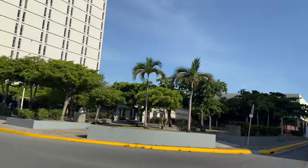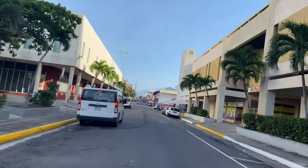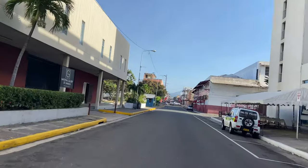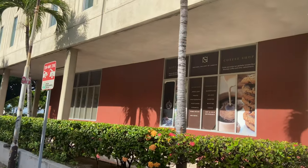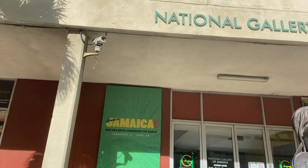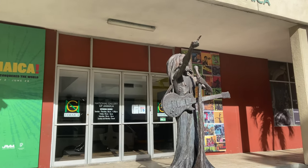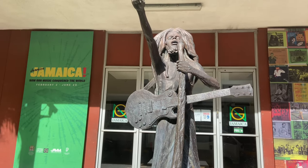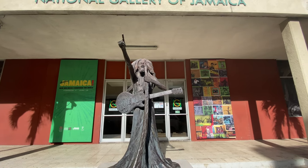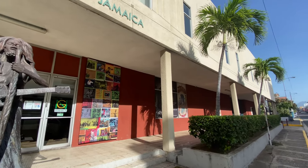Right now we're on Ocean Boulevard and we're turning on to Orange Street. So now that we're on Orange Street, let's take a stop at the National Gallery of Jamaica. This was established in 1974. It is the oldest and largest public art museum in the Anglophone Caribbean. Of course, we know that Anglophone means English speaking. It has a comprehensive collection of early, modern, and contemporary art from Jamaica, along with smaller Caribbean and international holdings.